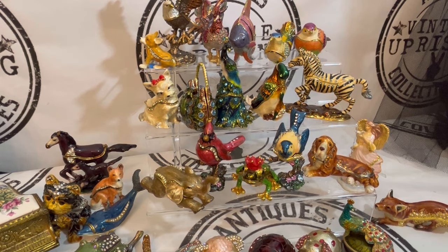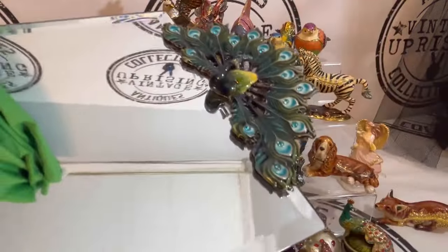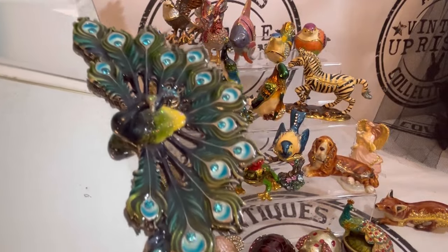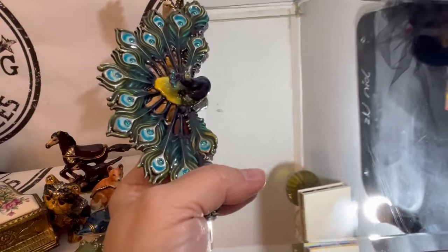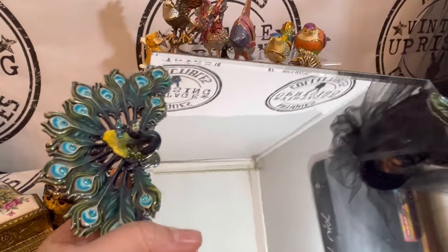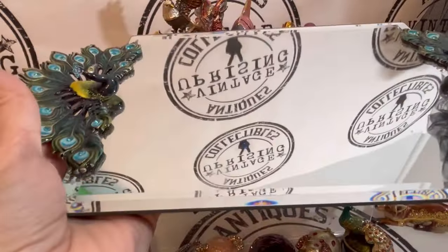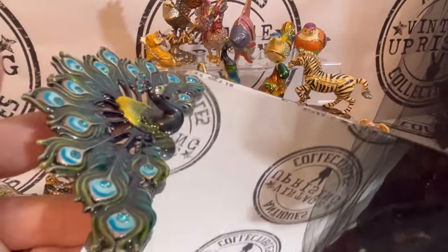That's not all. There was this mirror. Look, it has a peacock on the end. It is like a 10x8 mirror with peacock handles. And it's kind of beveled on the edge here, going down, but really cool. Really cool mirror. Love the peacock.